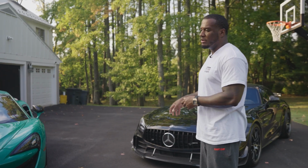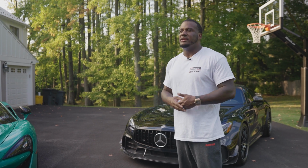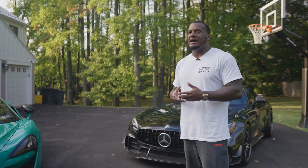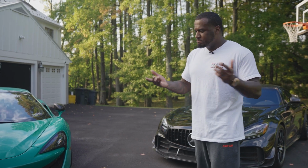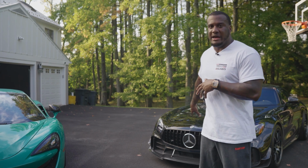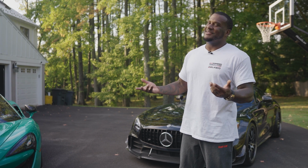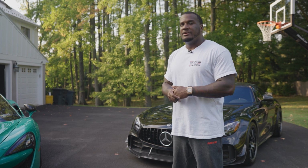The GTR Pro, I feel, would be something that you could live with on a daily basis though. It's something that I think you would be more happy with if you could only have one. If your bank account didn't allow you to have multiple supercars, which luckily I'm blessed to have, you would pick that one, or at least I would personally pick that one, if I was going to be taking it to the track and potentially daily driving it as well.